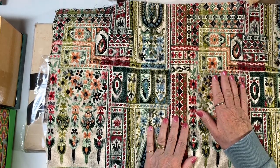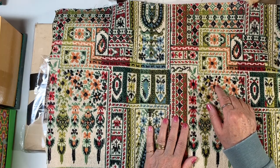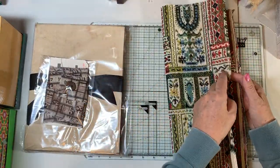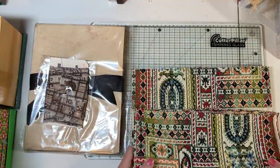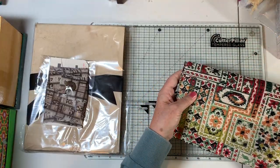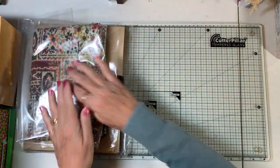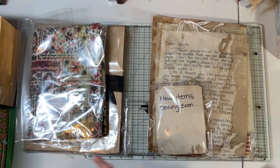I'm also kind of thinking about the Eclectic Charm collection from Blue Fern. I don't know if that would go with this. I'm going to have to take a look. I'm going to fold it the other way. One of my pals tells me don't fold fabric the same way or it's not going to be good. Okay, I'm going to keep the bag for that. Then Emily sent some new items coming soon.